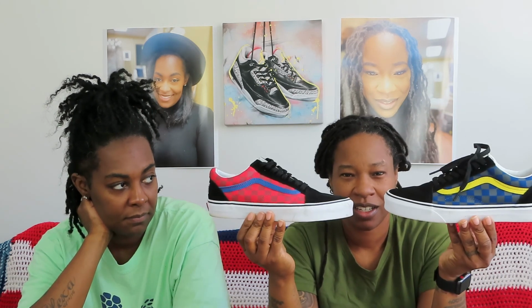These are Vans. What is this? Skate Lows. Old school. And I like them because they're two different colors. Do I actually want to open them now? The outsides are two different ones, and the insides. So yeah.